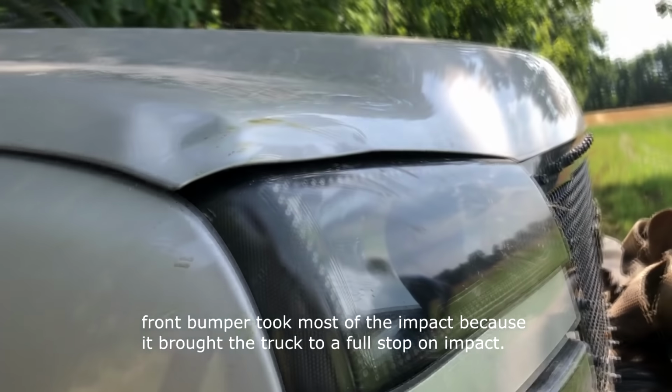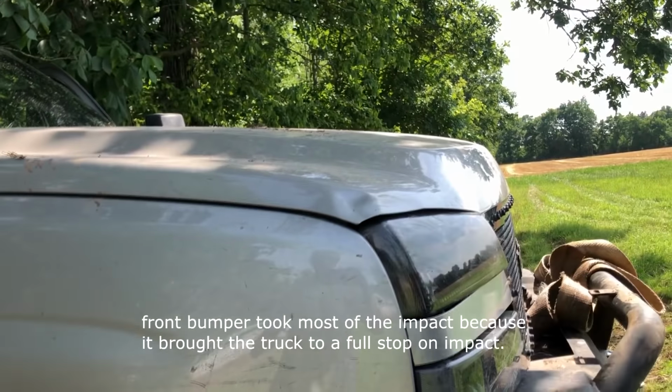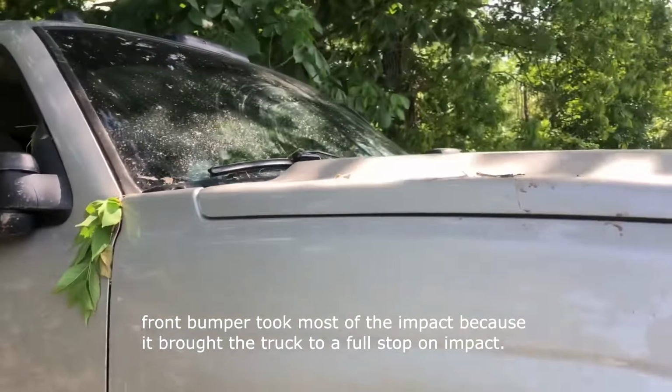We got one there, we got to get some body work. Little dent in the hood. Honestly, I can't believe that's all that it was. Pop that out, because I mean, I hit that tree hard.